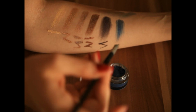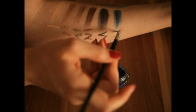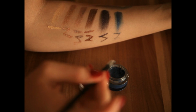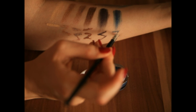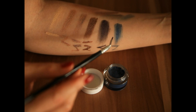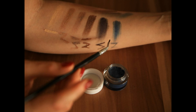And then as liner, this will look like this. I've actually worn this one as a liner several times. It's nice, but I do find that on the eyes I have to go over it several times to get a really intense blue line, but it is well worth the effort because this blue shade is really flattering on brown eyes.